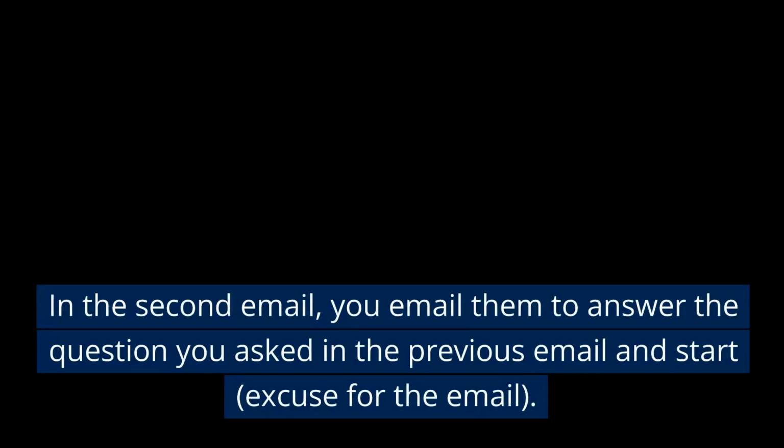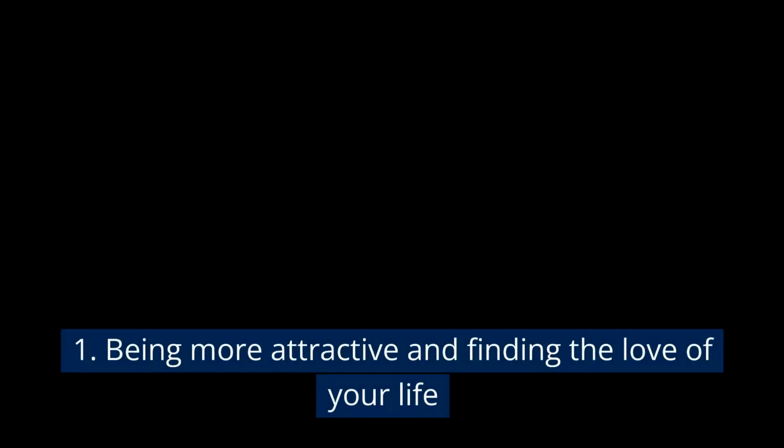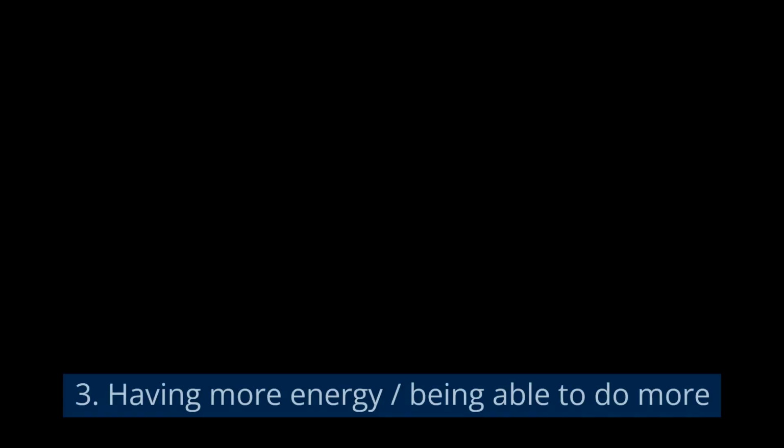Email 2: Emotions. In the second email, you email them to answer the question you asked in the previous email and start with an excuse for the email. Then you go on and help them visualize themselves having solved the problem and all the things they could do when it is solved. In the case of weight loss, for example, it could be: 1. Being more attractive and finding the love of your life. 2. Not being ashamed when people look at you anymore. 3. Having more energy, being able to do more. 4. Not dying early.